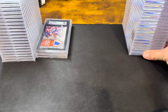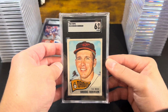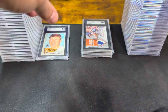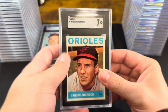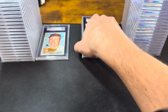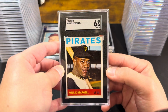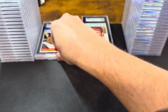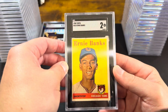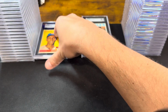All right, let's go to stack 2. First up, we got a Brooks Robinson. So we got a 6, 1965 Topps. We have another Brooks Robinson. That one got a 7, 1964. So take really any 5 or higher is good, but 6s and 7s are good. Got a Stargell, second year Stargell, 64 Topps, got a 6. Ernie Banks, got a 2, 1958 Topps. Not sure why I sent that one. It's pretty low grade.